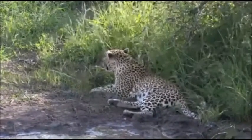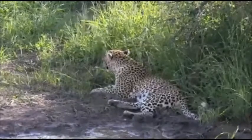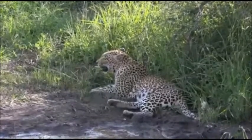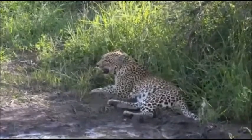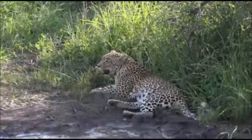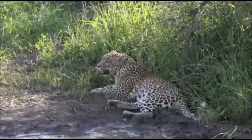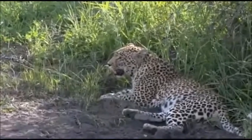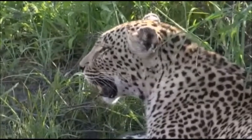But isn't that incredible how that warthog came charging in here? I don't think the warthog has actually seen her, but because this is a game reserve and there are other vehicles here on safari, potentially they've seen these other vehicles and the warthog might think maybe something is up, and has been a little bit wary and skirted around the edge of this waterhole and is now looking maybe for somewhere else to go and wallow. The leopard looks completely unperturbed at this stage.